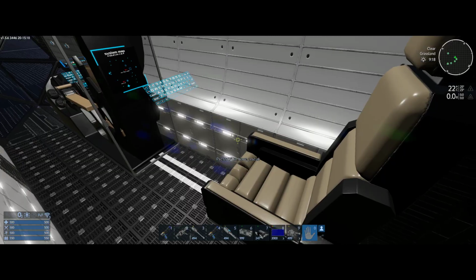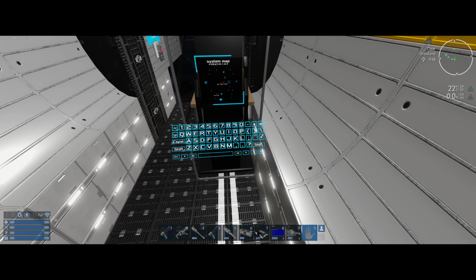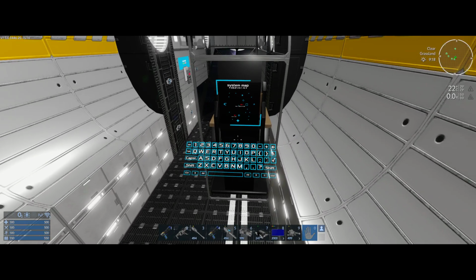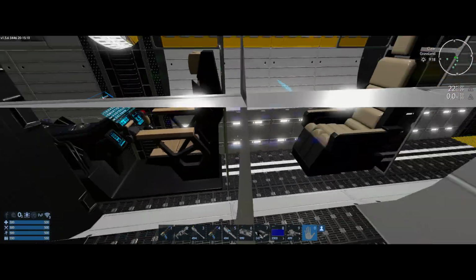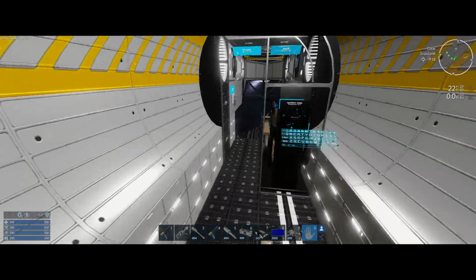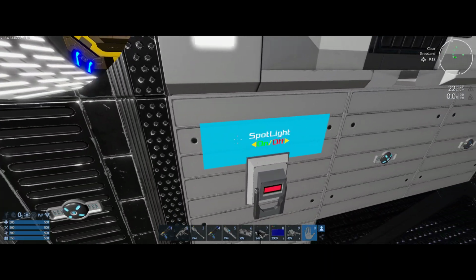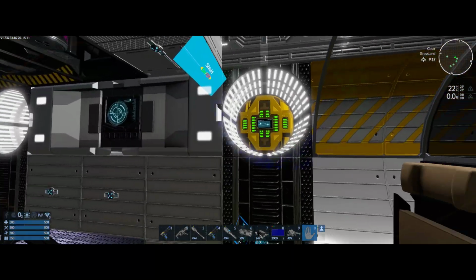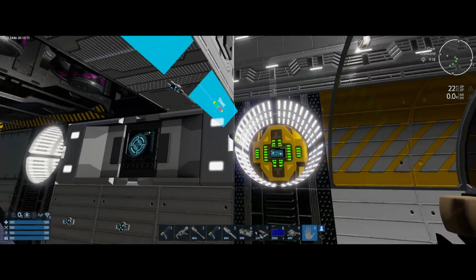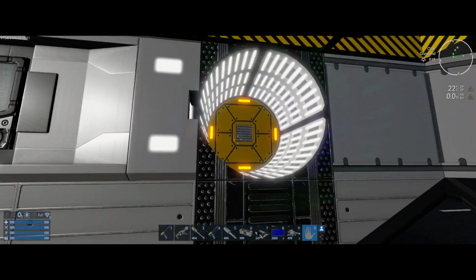Oh, this is interesting. So we got a passenger seat over here, but navigation map, keyboard. That's cool. That is cool. Spotlight on off. Oh, different color backing. A lot of color in the spotlight LCD. You got Wi-Fi open there. Main core over here. Constructor, fuel tank, shield.